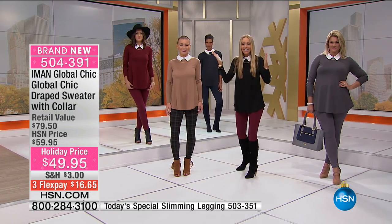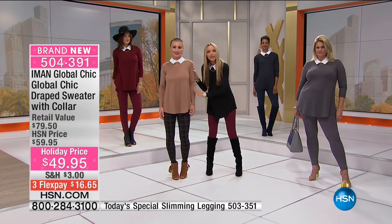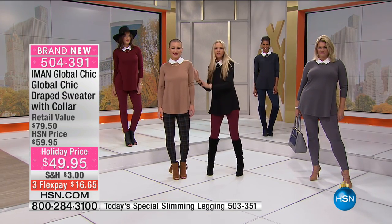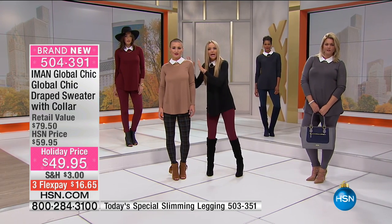Who gets excited? I do. But I just love that this is such a chic, tailored look on top, but then so easy and wearable down to the bottom. And look at how it just drapes the body. All the different colors on all the different girls. What's all the commonality here?